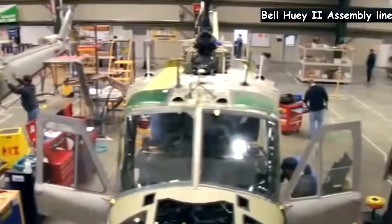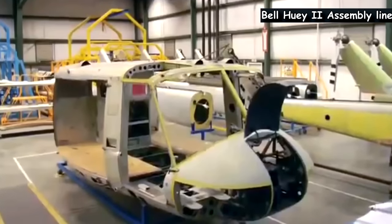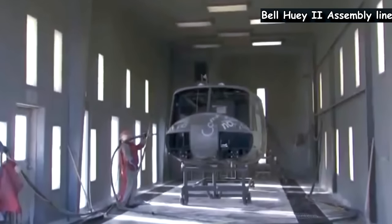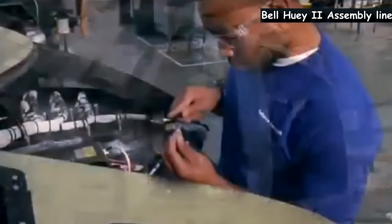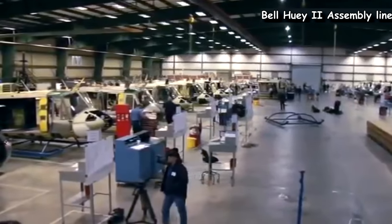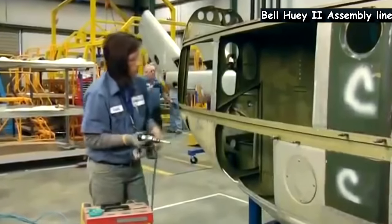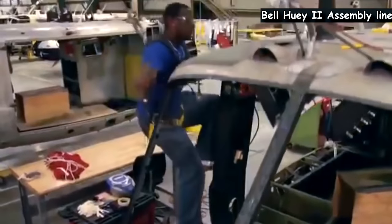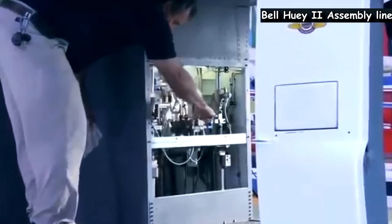Before delivery, the Black Hawk helicopter is subjected to rigorous testing, ensuring that it meets the highest standards of safety, performance, and reliability. The delivery process involves getting the helicopter to the customer's location, where it is installed and thoroughly tested to guarantee optimal functionality. This helicopter is used by several countries worldwide, including the United States military and many of its allies, and has been in service for several decades.